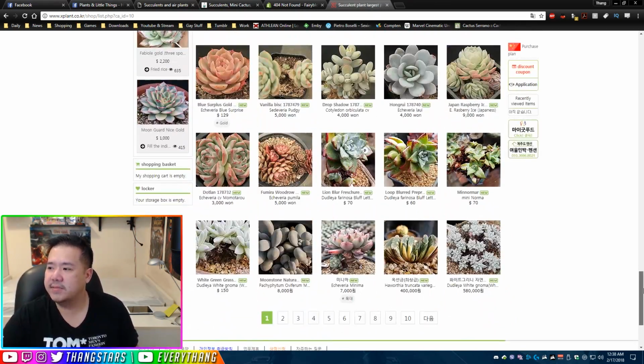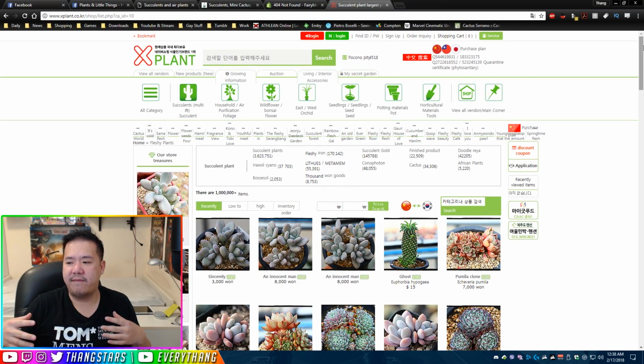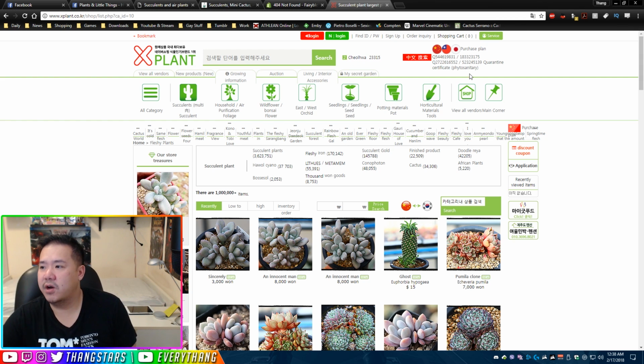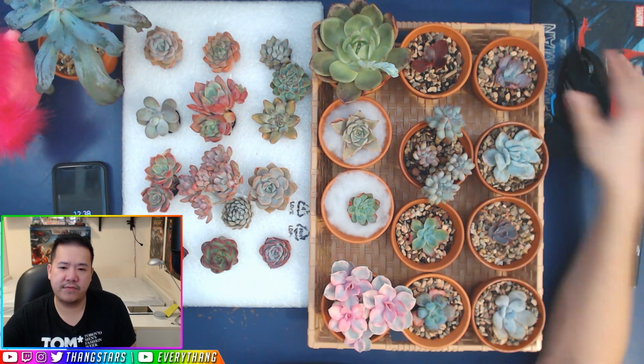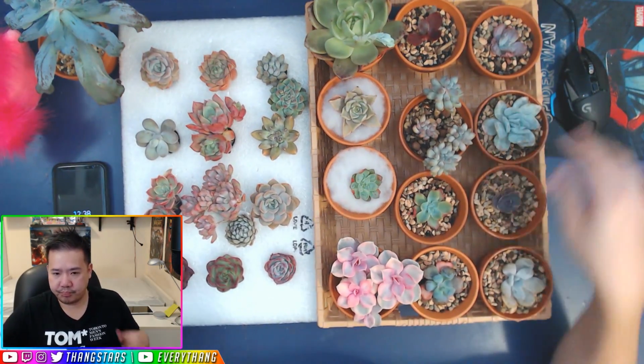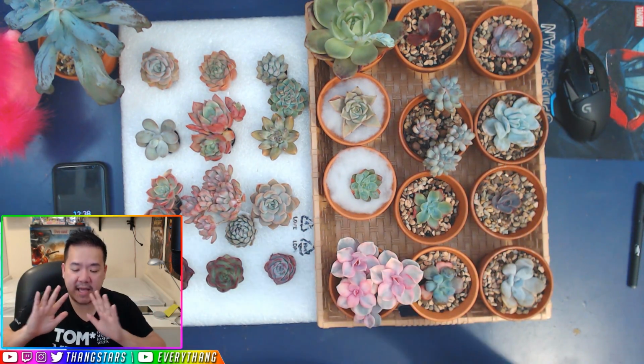And yeah, this is pretty much where I surf the internet, where I buy things, where I find things to buy. In the end, it looks pretty. And this is pretty much my current collection of rare succulents at the moment. So you see, these are all the hybrids or the things that I will never find in Canada.